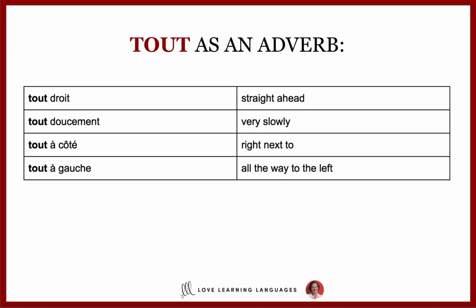So we're using an adverb, tout, in front of another adverb, and it changes everything. Well, how in the world am I going to know if someone's saying every right or straight ahead? Well, if you've just asked someone for directions and they say tout droit, then it's going to mean straight ahead. You know, a whole lot of French just has to do with the context. So, tout doucement means very slowly.